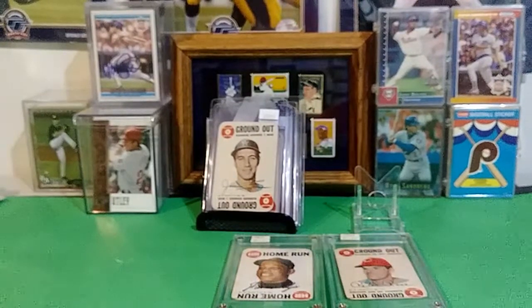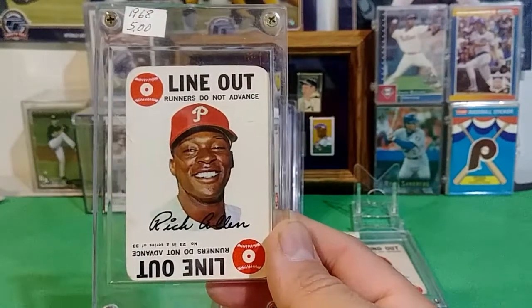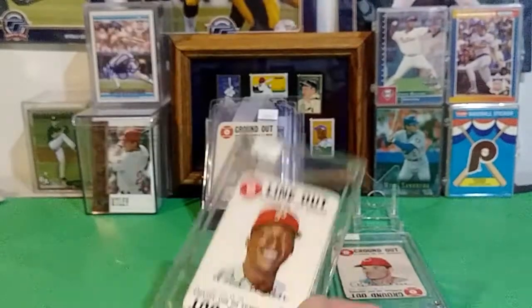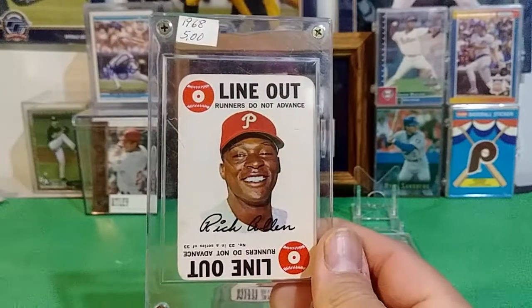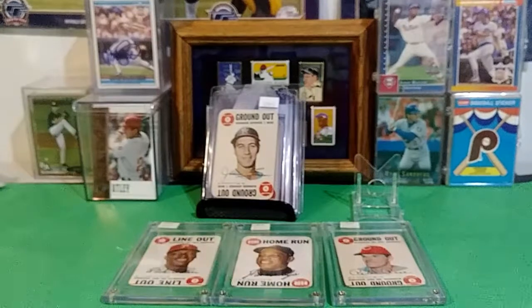And then that same day that I purchased those two, I purchased this one here because I really wanted Richie Allen. This is what I was going back for. I didn't even know he had those two. So I was going back for Richie Allen, and I got him. I said, cool.